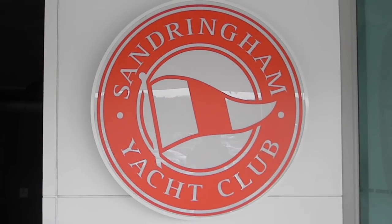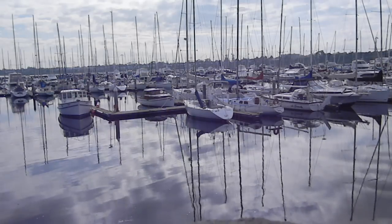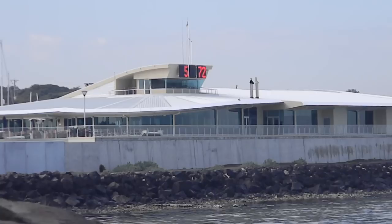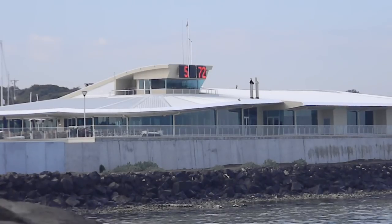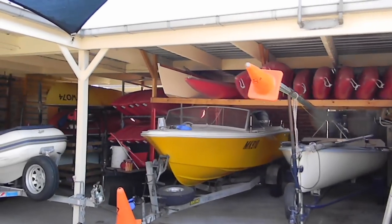If you love boating and want to be more involved with it, you can join your local sailing or yacht club, such as Sandringham Yacht Club. Or you can join your local Sea Scout group, such as First 14th Run.